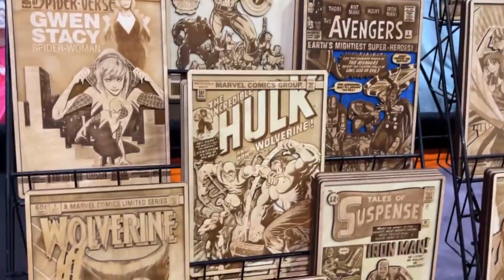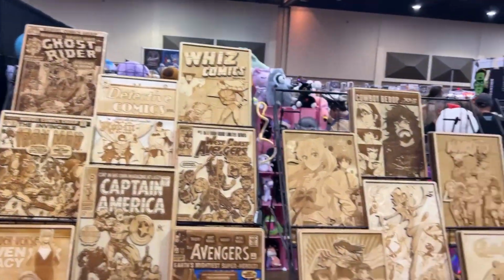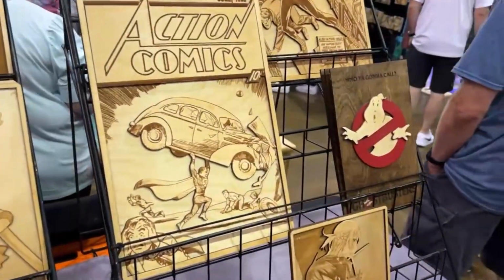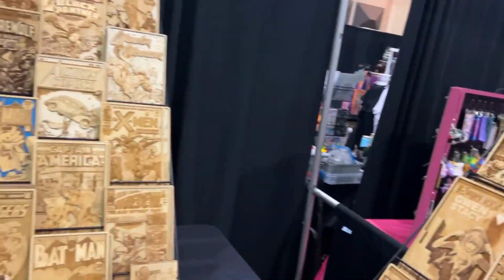That may be the only Hulk 181 I can ever purchase. Ghost Rider. Some anime. Oh, the Ghostbusters sign looks awesome. Check that out. Amazing Fantasy. Yeah, cool stuff, guys. Let's move on.